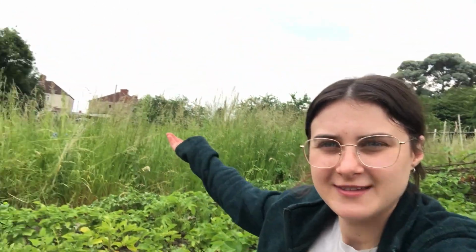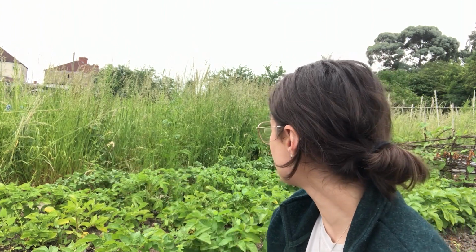So, as you can see, my neighbour's plot, unfortunately, they're pretty old and frail, and they can't really look after their plot a lot. So if they don't get it sorted soon, they probably will lose their plot, which is really sad. But it's not been cultivated. And if you think about it, there's 250 people waiting for plots. If people can't look after them, then it might be time to move on.